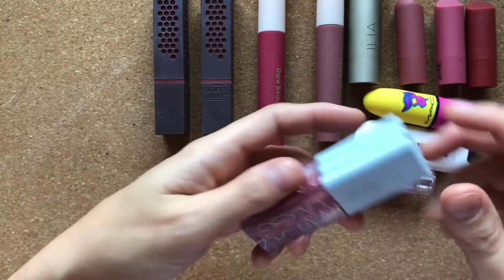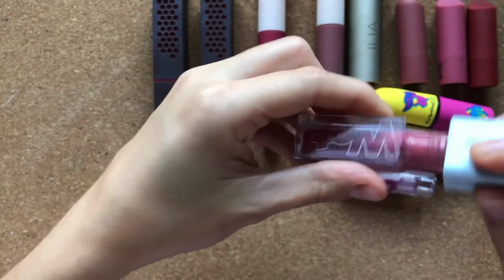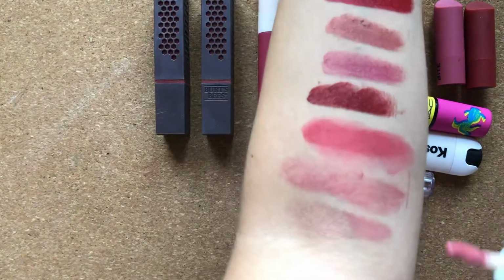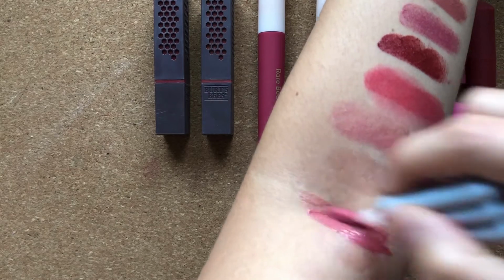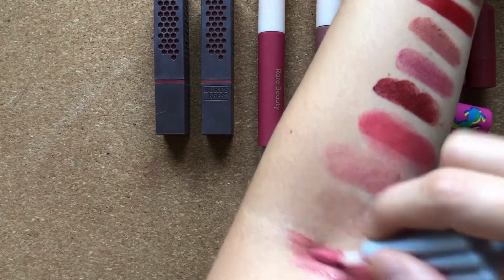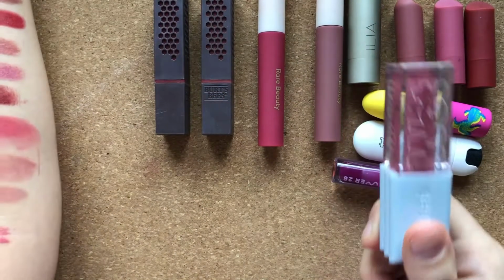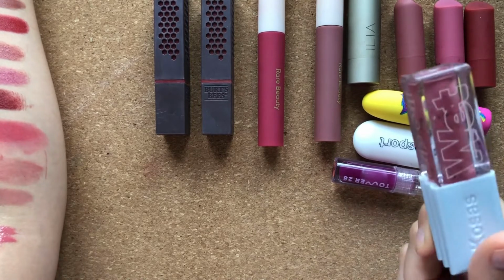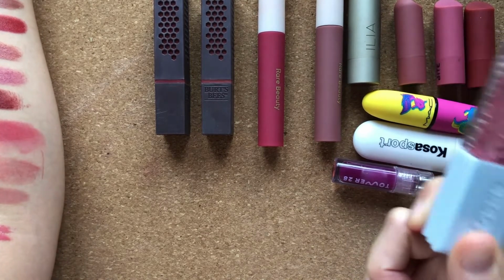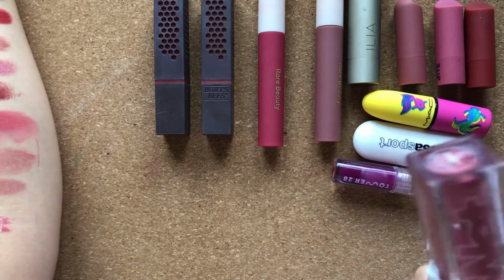And this from Kosas too is the wet lip oil. It's in Malibu. I bought those together as a pair because I know that this kind of dusty rose color, oh my god, no space. It looks good on me, it looks good on my skin. And this smells like, if you know Portuguese, panetone. So it smells like Christmas candy, sweet.